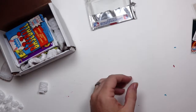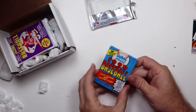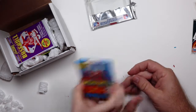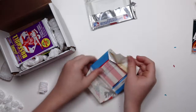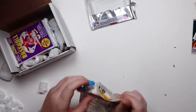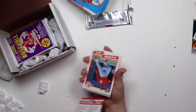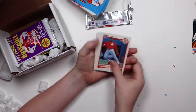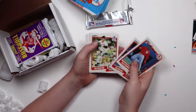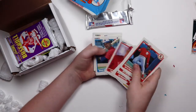Okay, you going to open up the next pack, bud? Sure. This is the most beautiful set ever released. 1990 Fleer. Of course, you're going to look for Ron Kittle. You got to do it on camera, buddy. I mean, these cards are gorgeous. Just wait till you see these cards. They're gorgeous. Look at that. Nice. The junk. No Ron Kittle yet.